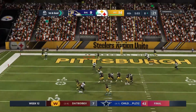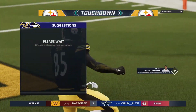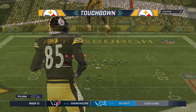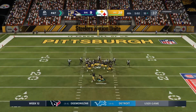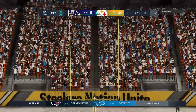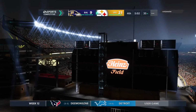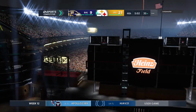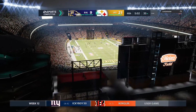Working from the gun, it's Kaepernick. And this will be caught by his big tight end, Ebron, for a Steeler touchdown. Eric Ebron, a beast in the red zone with his second touchdown of the game. And the Steelers find a way to stretch their lead. Boswell good with the extra point, and it gives his guys a 12-point advantage.